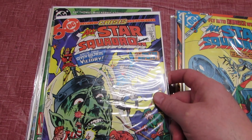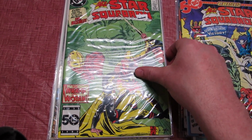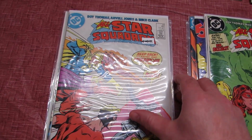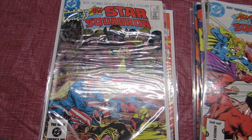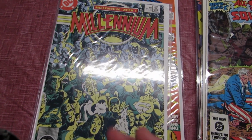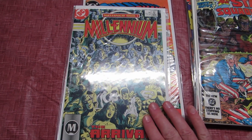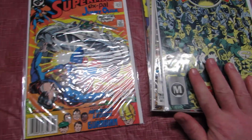There's another 75 center All-Star. Another 75 cent All-Star, really nice shape. Like I said, all these are in really, really top condition. That's why I picked them. And another one, another All-Star Squadron, 75 center. Here is Millennium Week 1 number 1, 75 center, and it's in beautiful shape, like near mint. Nothing wrong with it at all. 50 cents that cost me.